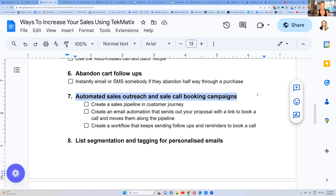If, however, you're doing cold outreach campaigns, know that you can use TekMatix to create an automated outreach system. So you can create sales pipelines inside our customer journey, you can create unlimited sales pipelines. So this is where you might say, for instance, you're going to outreach to, I don't know, maybe you provide Facebook ad services. Maybe you, let's do course creators. A lot of you guys are course creators. Maybe you are a speaker or a workshop trainer, and you want to provide training to big corporate companies, okay?